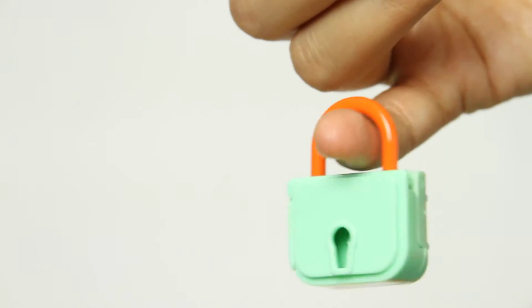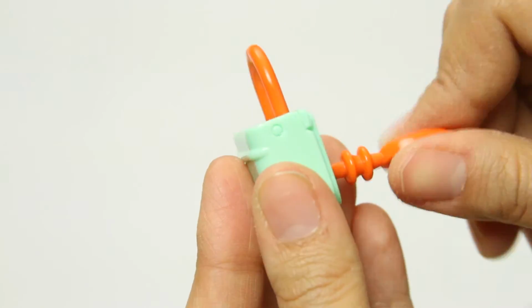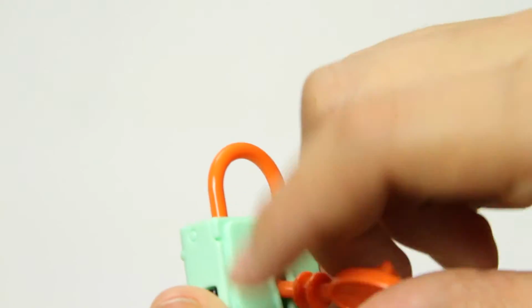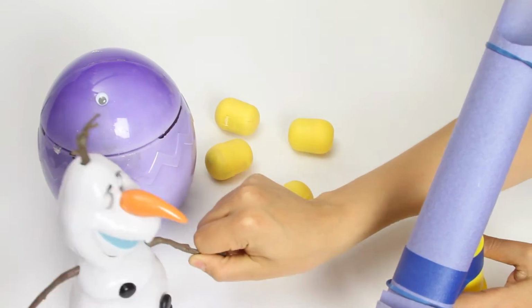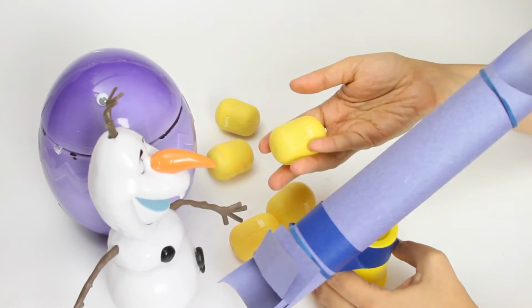And close it. That's so cool. Let's see it again. Open. And close. Yep. Pretty cool, right? Oh, high five! I'm a genius! Yes, sure you are, Olaf. Alright, how about this one?